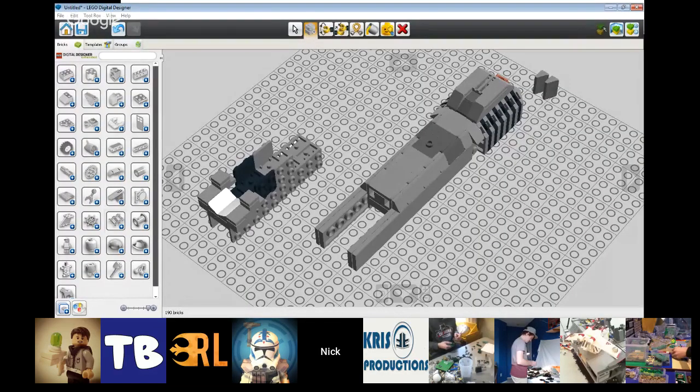Actually, how's it going, Dr. Who's Shoes? Love your assault rifle model. I definitely prefer using real bricks, but that's not really an option right now. I'm away at school. I don't have my collection of Lego. I have some completed models with me, but nothing to really work with. So for the meantime, just to scratch that building itch, I'm using LDD to design.